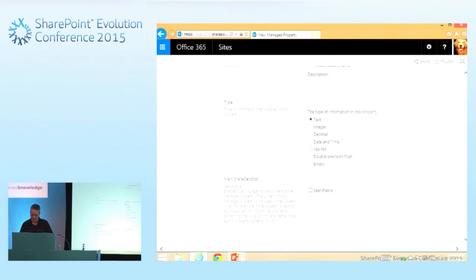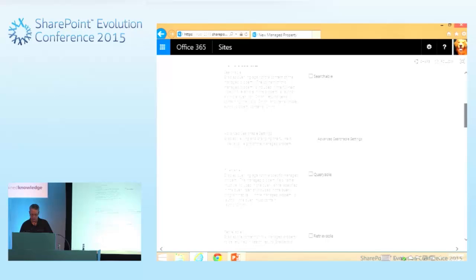Then I have to decide, what am I going to do with this? Do I want to make it searchable? In other words, a free text search will find this. Okay? So sure, let's do that. Do I want to make it queryable? Absolutely. I want to do Twitter account name, Matthew McD, and find my value. Okay? If you're going to do those kinds of queries, you use queryable.